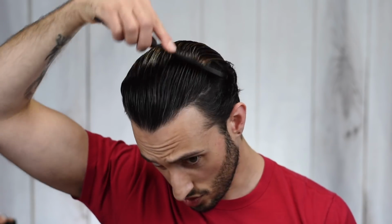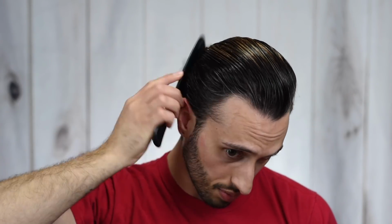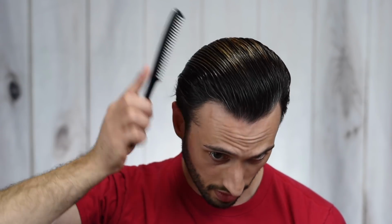Alright, so as I'm combing this through, I just wanted to read quickly through what this says it can do. Oh man, look at that. Normally I have a couple of knots to work through. This, the comb is gliding through in fast motion. So it definitely is very detangling, very smoothing.